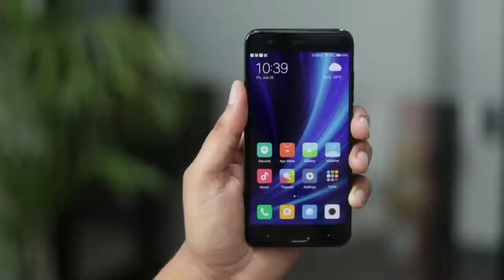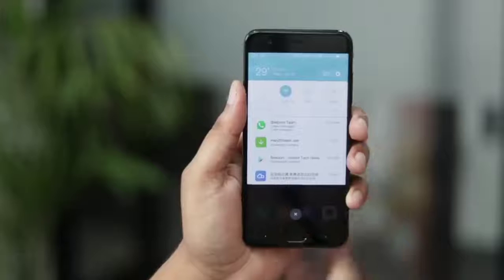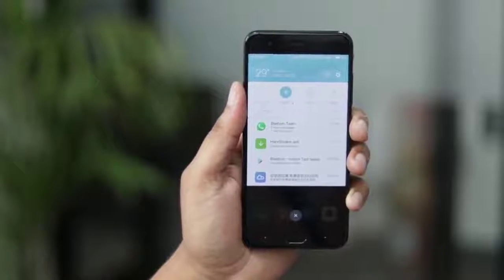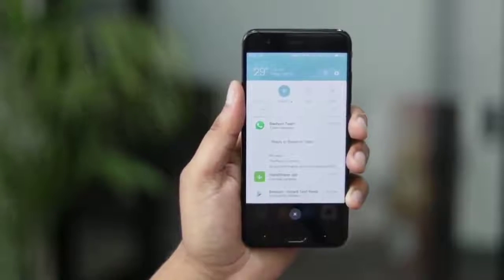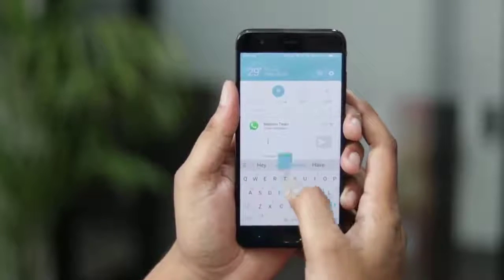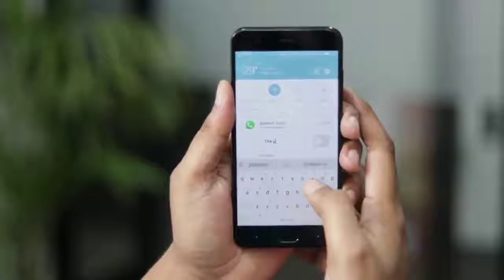Well, it's finally here. MIUI 9 finally brings bundled notifications, and I could not be happier. Now all the notifications in MIUI 9 from the same app are grouped together like in stock Android. You can use a 2-finger swipe gesture to reveal the notifications individually. There's also support for inline quick replies from the notification itself. Well, for a stock Android fan, these additions are certainly welcome.